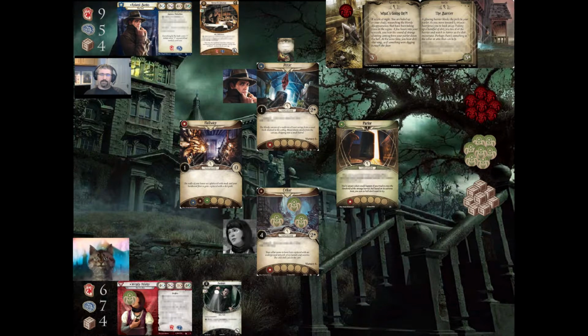The bloody carcass of a malformed beast swings from a meat hook chained to the ceiling. Blood drains slowly from the carcass, dripping into a small barrel. Well, that explains why the flesh eater's here. Take 1 horror.